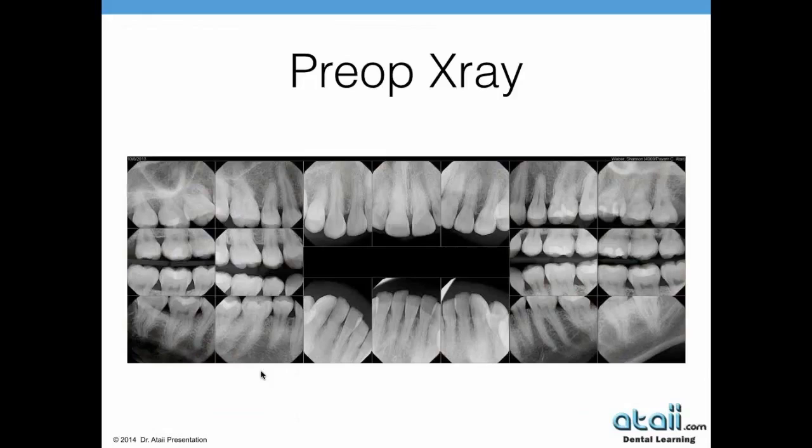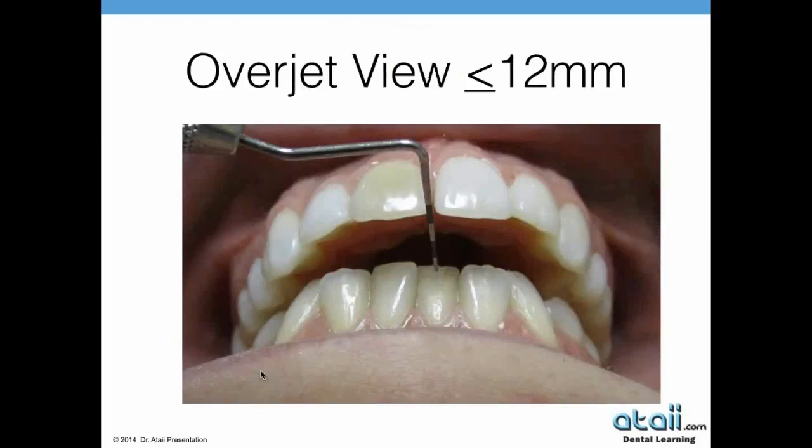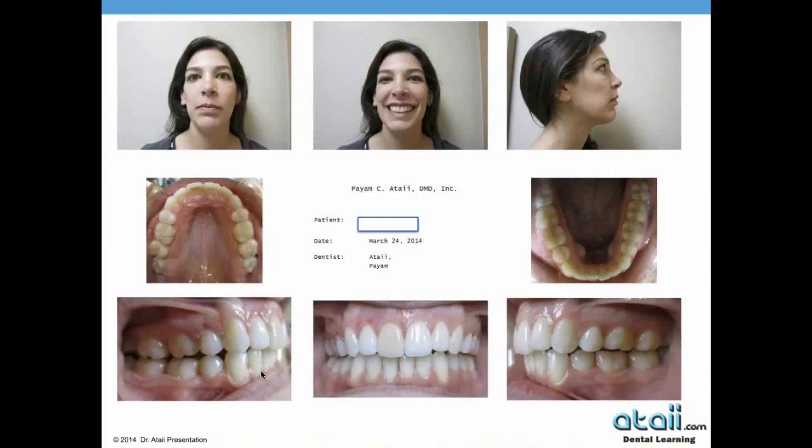Because her bite doesn't quite land. She has arch discrepancy, narrow on one, wide on the other. On top of that, her smile line, as you can see. So I needed to introduce this particular patient. We propelled her. We put the attachments on, and this is the first initial propel, and you can see kind of where she looks like in March.